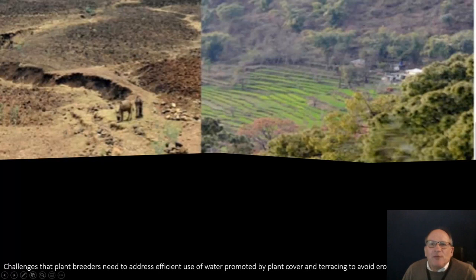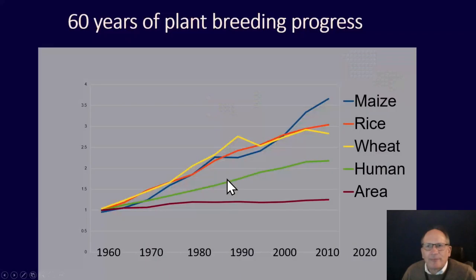And this is, for example, one of the answers to the type of erosion that we saw, and that's control by terracing, so that water moves slowly down through terraces, and many of the areas which previously were suffering from erosion have been improved by these technological solutions to agriculture.